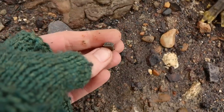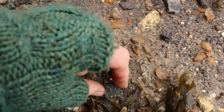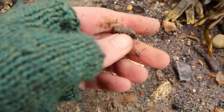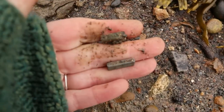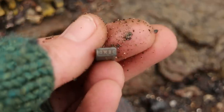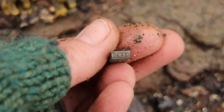Be the size of the typeset. I think this one might be 212. Yeah, both have something written on them. I'll clean them up and look at them. Okay, that one might be typeset, but this one isn't back to front. It says 10 by 20. So that can't be typeset. I don't know what that is.